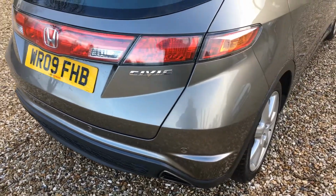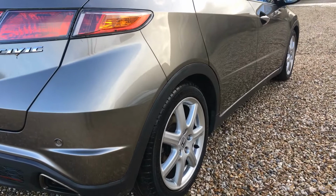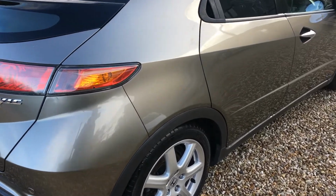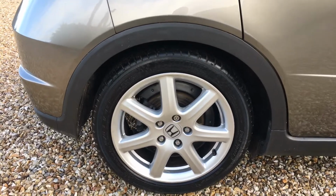And then around to the off side of the car, driver's side, and again, really, really clean. There is one tiny mark on this car, which I will show. The whole point of doing it, you kind of have to look for it, it doesn't stand out. I'll come to that in a second.